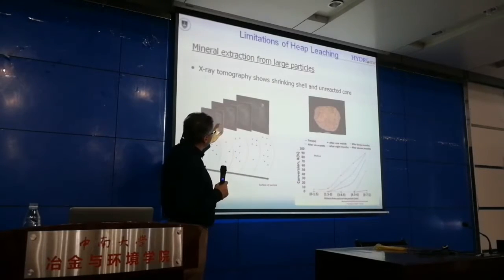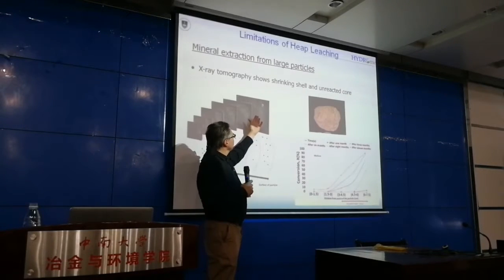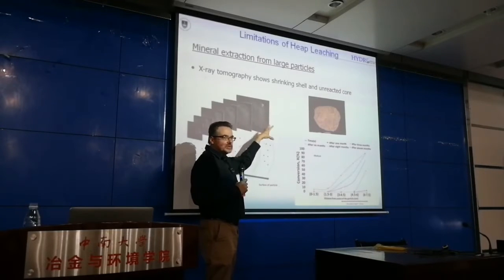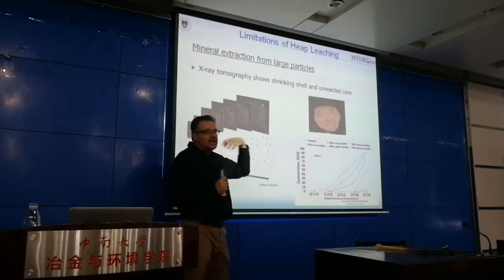The picture is not so clear here, but basically you can see a mineral particle, and using X-ray tomography, you can look inside the particle. And we did leach a particle like this for a year.